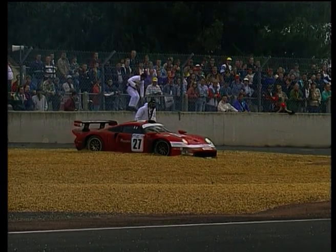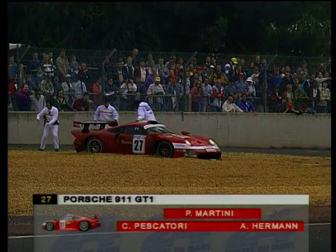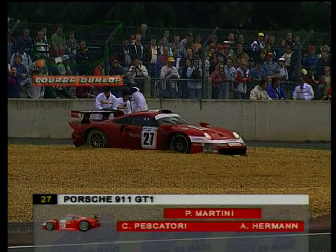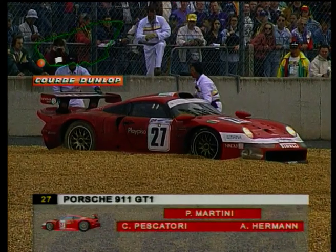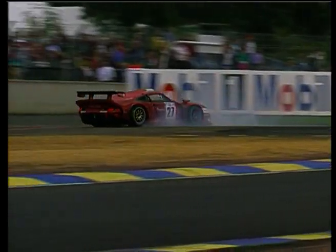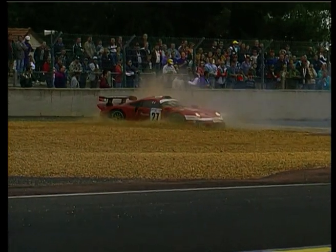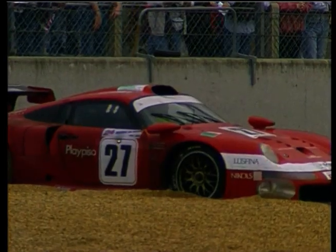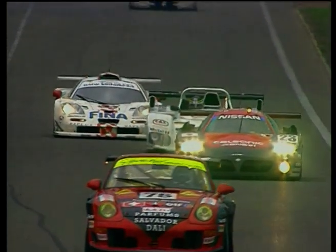Number 27, the BMS Scuderia Italia Porsche, in the gravel at the Esses, right after the start and finish line. Antonio Hermann lost control of the car. Now, they've got to get it out of the way. Taking another look at it, he was all by himself. Simply lost control and brought his race day to an end. In third position, Stefan Johansson in the Joest Porsche is followed by Steve Soper in the McLaren.